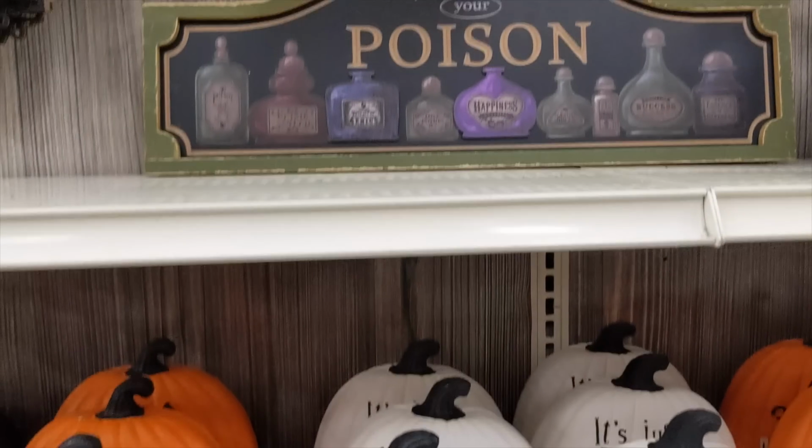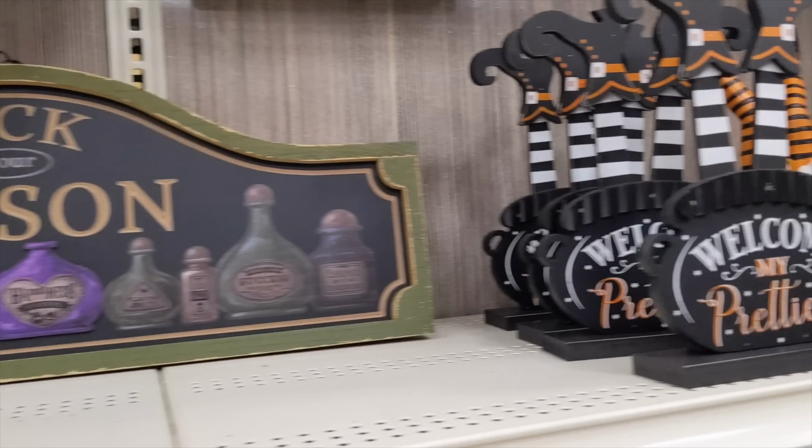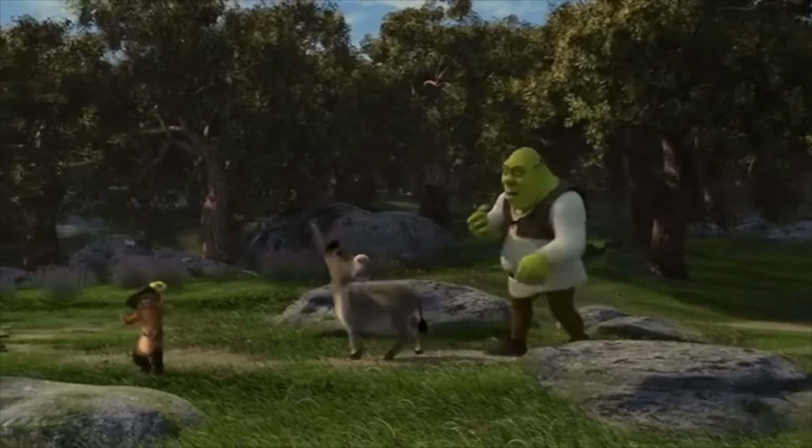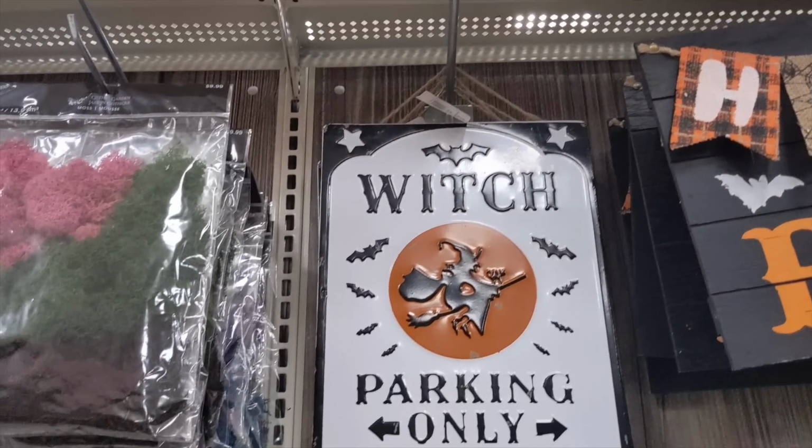Here's another randomly placed sign that's with the Halloween stuff that says "Pick your potion." This reminds me of Shrek 2. Happily ever after potion. Maximum strength. More signs and table decor that are Halloween themed, such as a sign that says "Hocus Pocus" on it.